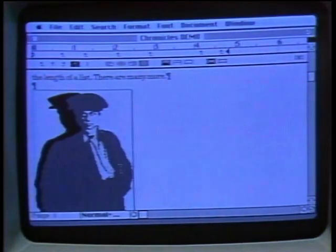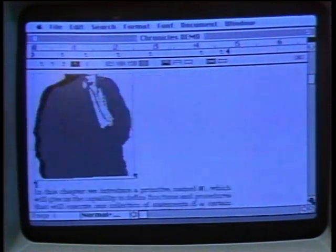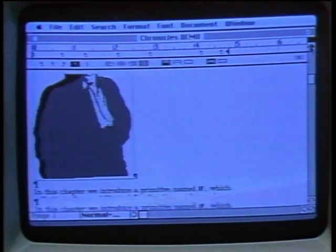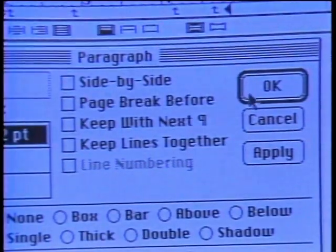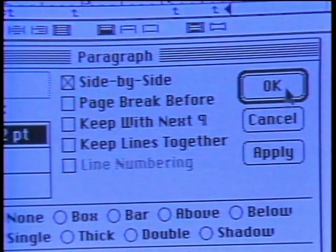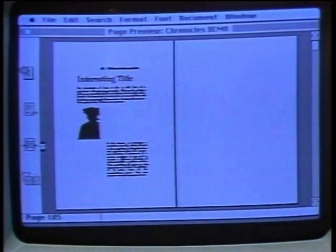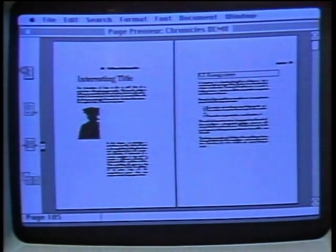Microsoft Word 3.0 is also exciting because it has elements found in a desktop publishing program. Graphics can be inserted, and page layout can be previewed. I want the graphic side by side with the paragraph that's selected. Here we have it. This is what this page is going to print out to be. I cannot edit in this mode.